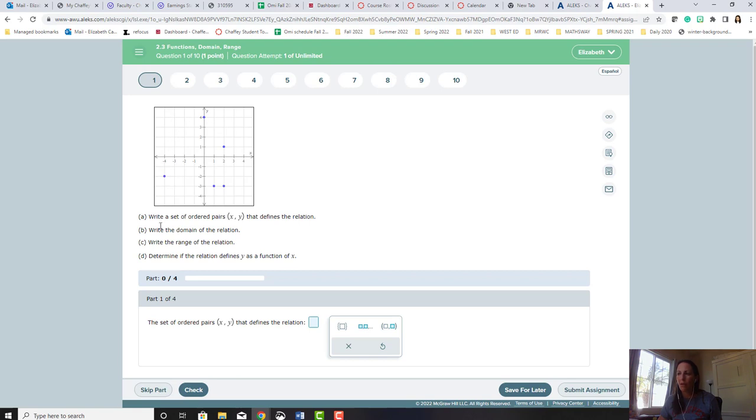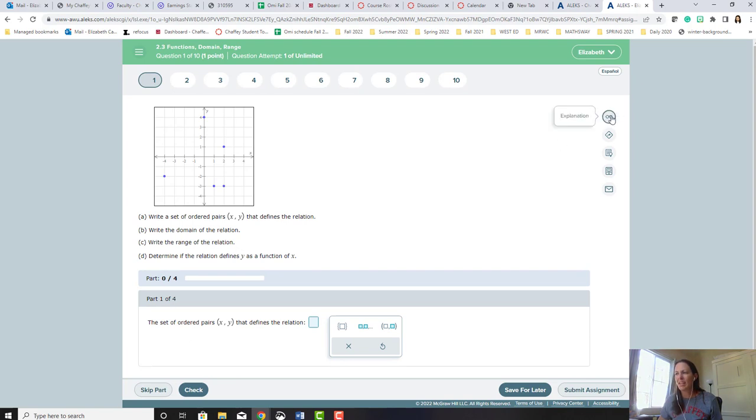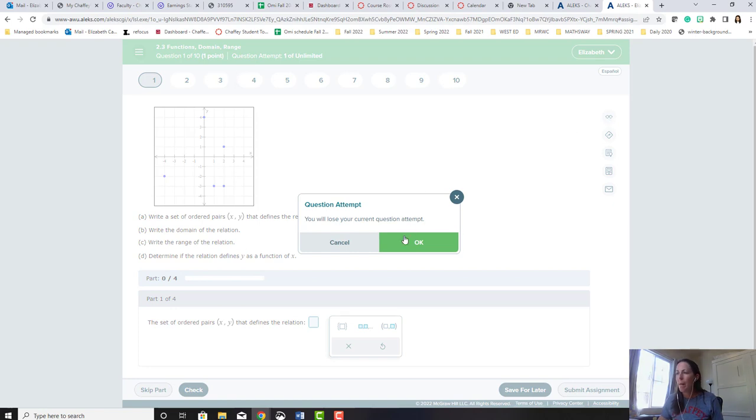So when I go and I try and do this problem, it's got a couple parts to it. But I can say, oh, let me get an explanation. I kind of forgot how to do this. I don't remember from the video, which is a reminder. You make sure you watch the videos before doing the ALEKS, okay? But if you want some help, now look, it says you'll lose your current question attempt because it's going to explain this problem for me, but then it'll just give me a new problem. So that's fine.